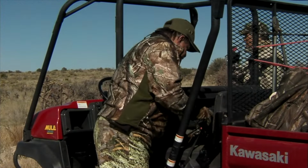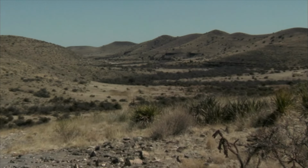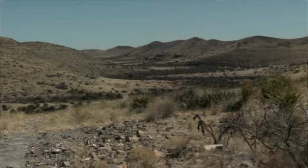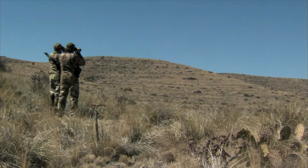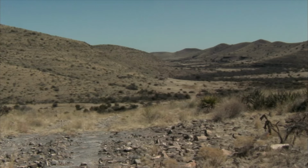As far as hunting Barbary sheep or Aoudads, what I like about it is the type of terrain, the openness of the country. I think the spot and stalk is a lot of fun. I know a lot of people like to sit in tree stands and do all that. Well, this is a little different deal. This is a lot different, actually.